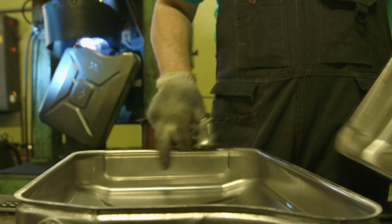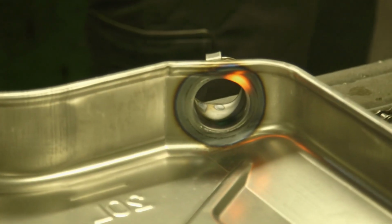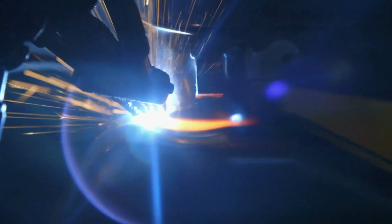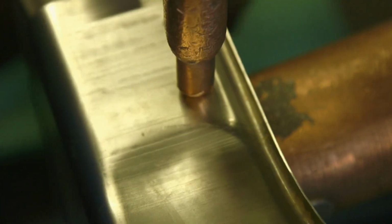Once the side panels have been cleaned, it's time for the main process of production. The neck of the can is welded into place, along with the breathing channel that is welded into the inside of the can. This unique inclusion on the inside of the can enables glug and splash-free pouring by creating an air pocket.